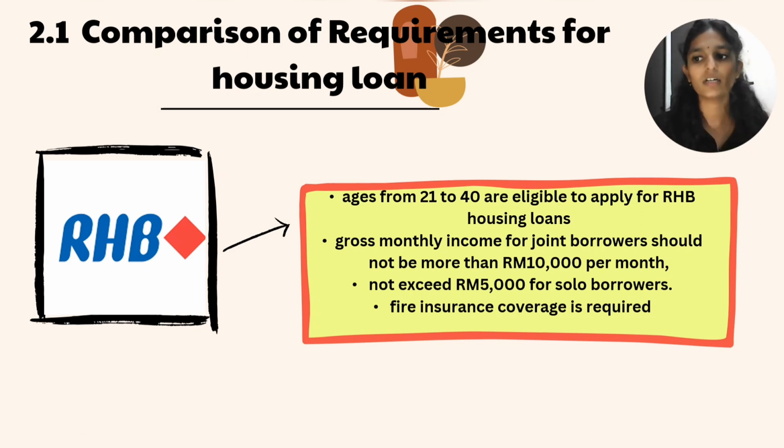Additionally, a salary earner must provide a copy of their passport or IC as well as their most recent BE form, tax payment receipt, EPF statement as well as 3 most recent pay stubs. So that's all from me about the comparison based on requirements for housing loan of the 3 banks.